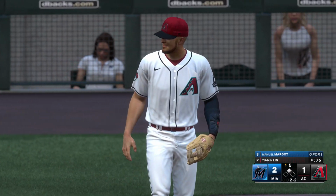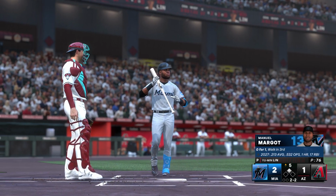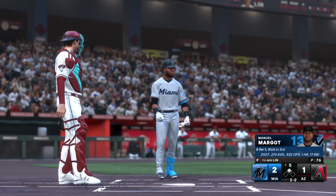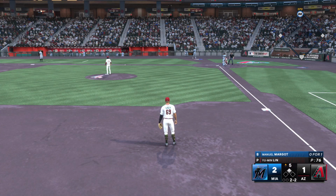Still a 2-1 ball game with Miami in the lead. Manuel Margot is at the plate. He's 0 for 1 on the day with a walk on his line score. He's only hitting a lowly .213 on the season so far, but he does have a runner on second with nobody out and a 2-2 count.